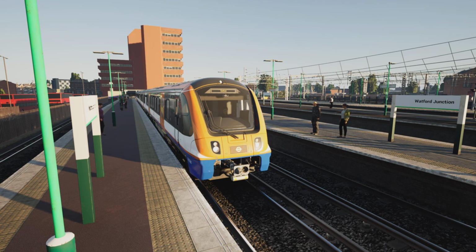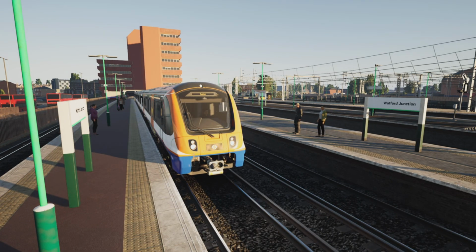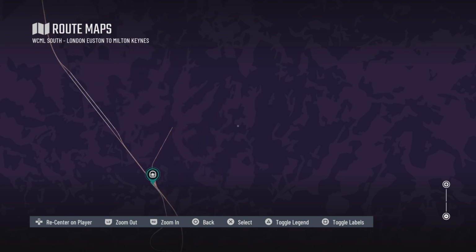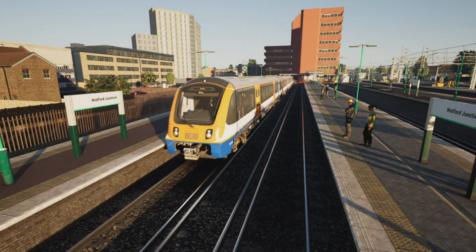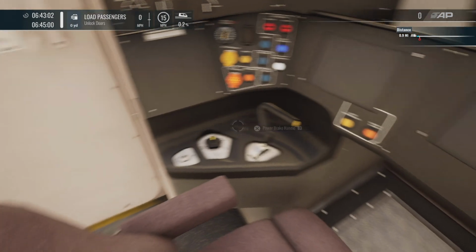I've given it a bit of a go in a stream recently, but I thought I'd properly have a little look at the Lioness Line, because obviously, if you didn't know, the southern portion of the West Coast Mainline is the full Watford DC line, Lioness Line, whatever you want to call it. So yeah, we're going to drive this Class 710 from here at Watford Junction down towards Harrow and Wealdstone. Today I've jumped into an early morning service, Charlie 06, Watford Junction to London Euston. Let's get started and let's get going.